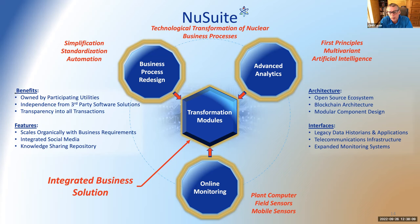But we do recognize that utilities have legacy investments in their existing technology infrastructures. These legacy historians and telecommunications infrastructure, NewSuite, we're building interfaces so we can still take advantage of the millions and millions of dollars of infrastructure that are already in place. So the idea here is we don't want to throw away everything and start from scratch. We want to take what's there, leverage it to optimize, to extract the maximum value, but also bring it together into an environment to add additional value.